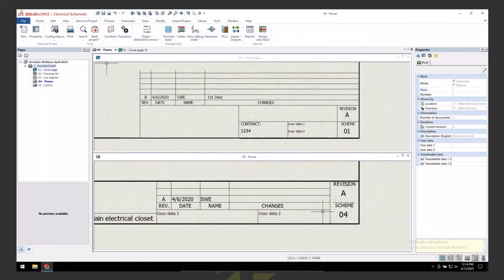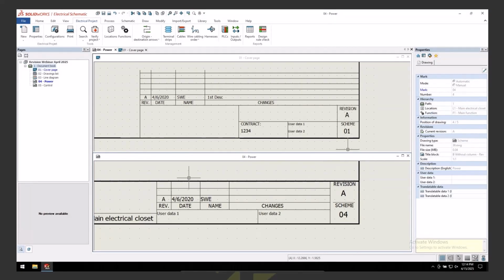I'll go and hit OK there. So again, that changes right away, at least even onto the drawing itself. But now let's go and throw in another book level revision.